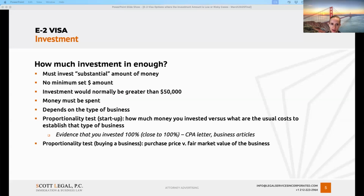What the government uses to assess whether the investment is substantial when you are starting a new business is the so-called proportionality test. They look at how much money you invested in the business versus the usual costs associated with establishing that type of business. Then they compare the amounts, and if those are the same or very similar, they would conclude that the investment is substantial.